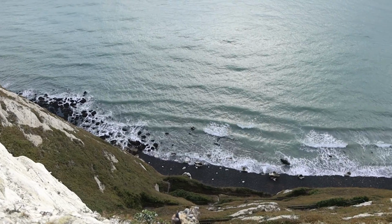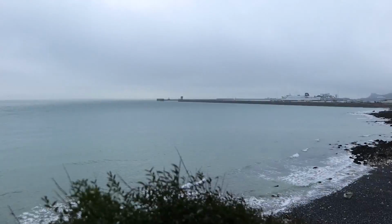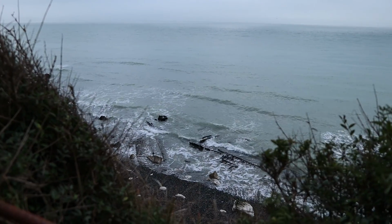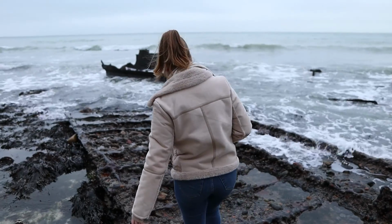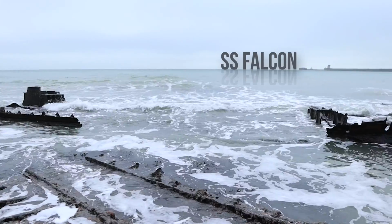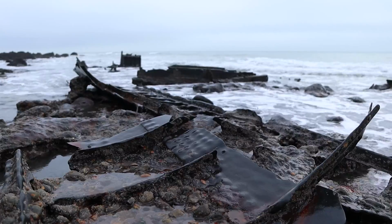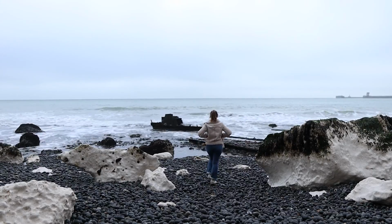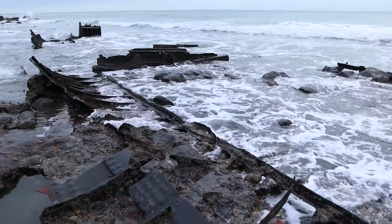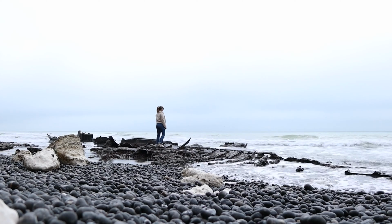And at this point you might be asking, why did you decide to venture down this dark, dingy tunnel? And the answer to that question is that we saw a very intriguing shape down on the bay from above. As we got closer, we found that it is a shipwreck of the SS Falcon, which was a steamship that ran aground here in 1926 after its cargo caught fire, and it's been abandoned ever since. The wreck is now partially submerged in the sea, so it only appears at low tide.